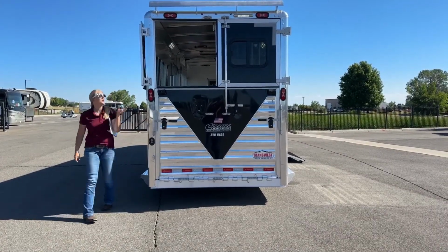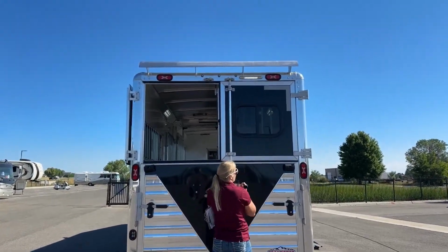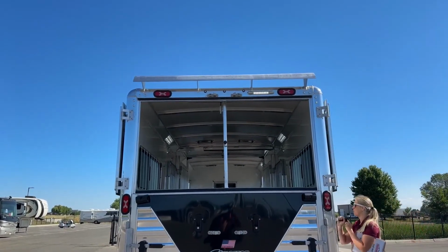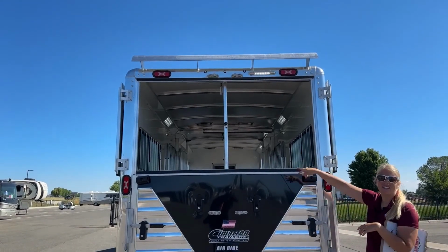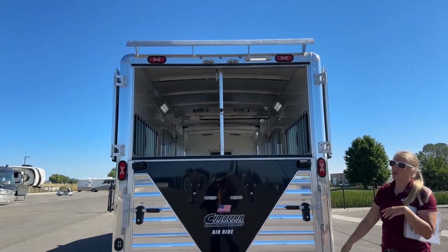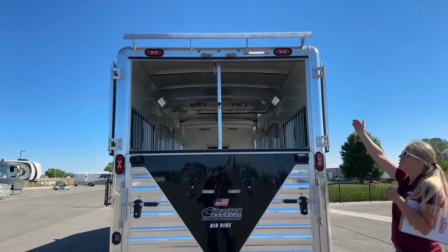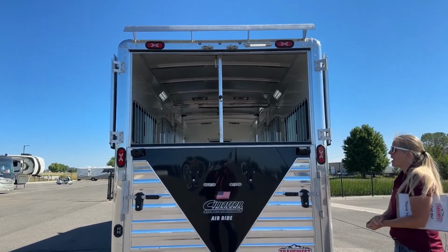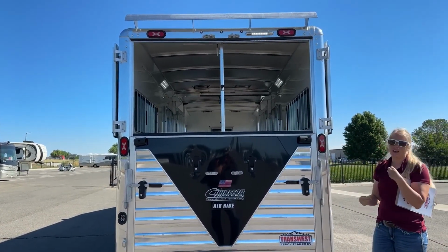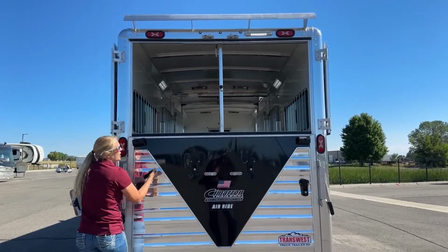Now, one of the things we did on this one, which is really cool, is we did that spoiler on the top. So if you are running with these windows open, what you'll notice on a lot of trailers, especially if you're running up and down a lot of dirt roads, is that the wind swirls right there at the end. You suck a lot of dust into the rear of your trailer. It's very common in stock trailers. You'll see horses that are saddled and that last horse is always the dirtiest horse because all that dirt just swirls right here and gets sucked into your trailer. So this spoiler actually helps push this air away from the trailer. So your horses are going to be less likely to have as much dirt on them, which is going to improve their environment a little because they're not breathing in all that dust. It's also going to keep the back of your trailer a little bit cleaner.